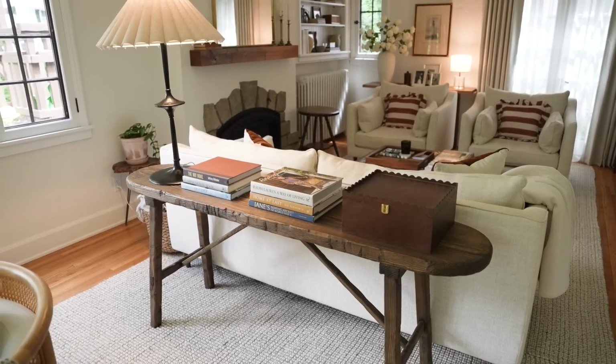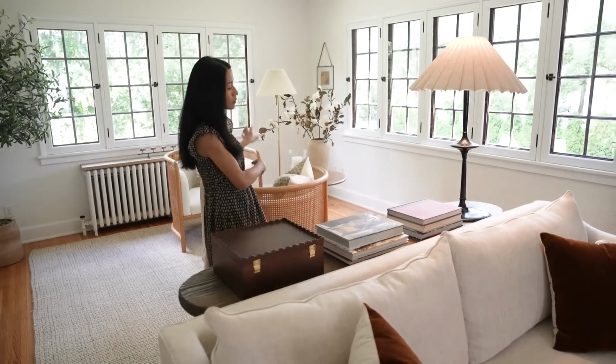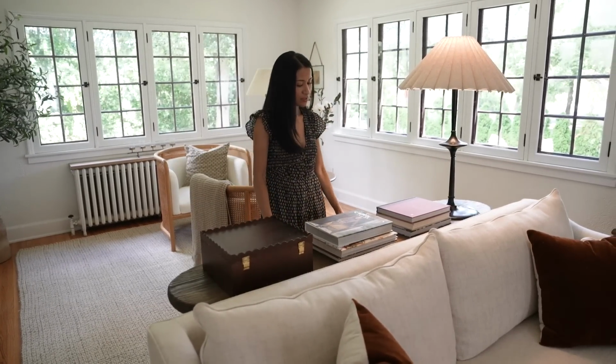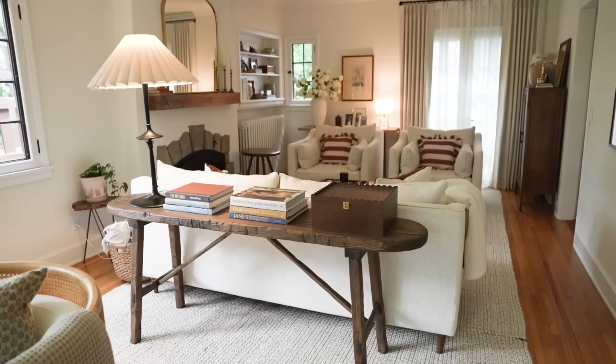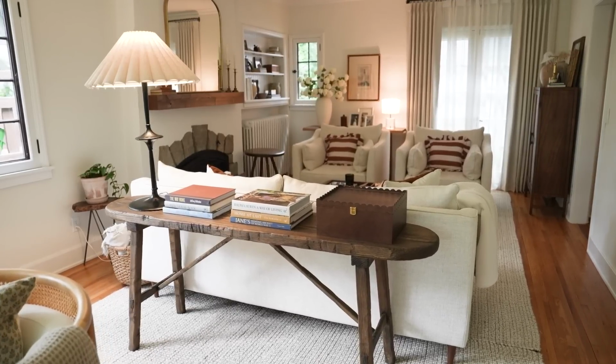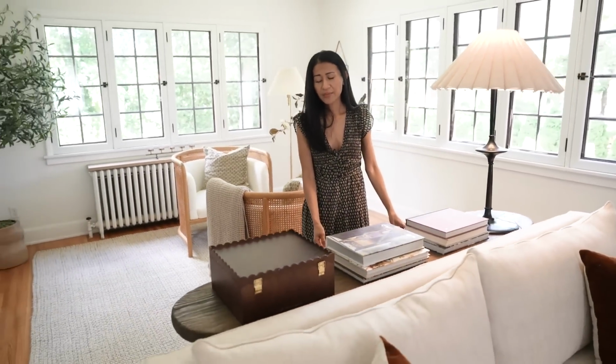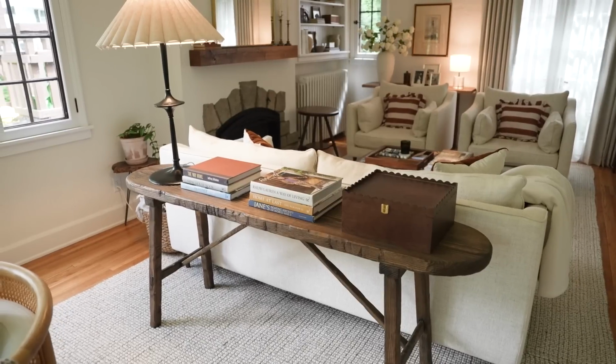And behind the sofa, I was trying to figure out what we wanted to put back here to help divide up the space from this casual seating to the more formal seating. And then I found this console from Etsy. It's this couple from Texas. They custom make furniture, and they also did the custom staining for me as well. And it was a really great price. So I would highly recommend that you check out Etsy if you want some custom furniture.